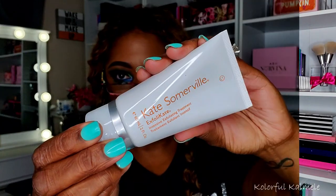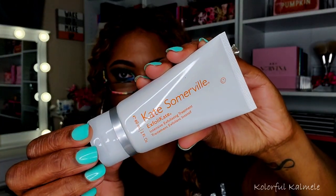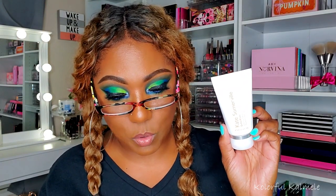So this first item here is from Kate Somerville. It says exfoliate. So this is an intensive exfoliating treatment. Let's see what she looks like. Nice little tube here. Let's see what it says. Kate Somerville Exfoliate Intensive Exfoliating Treatment. Clinically formulated to visibly transform texture and pores in 2 minutes.